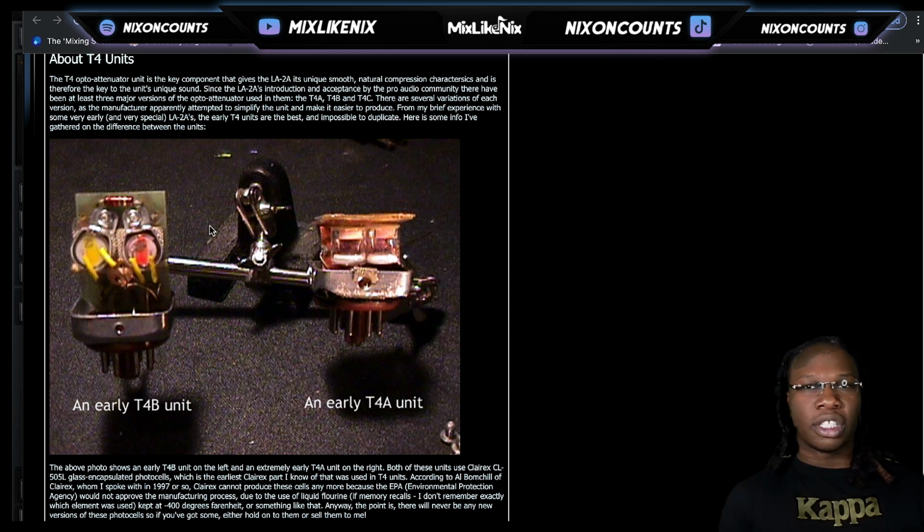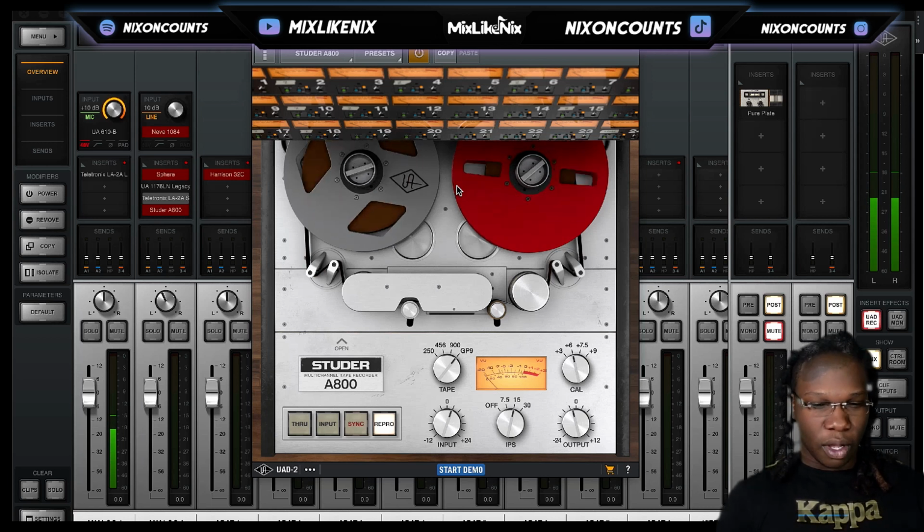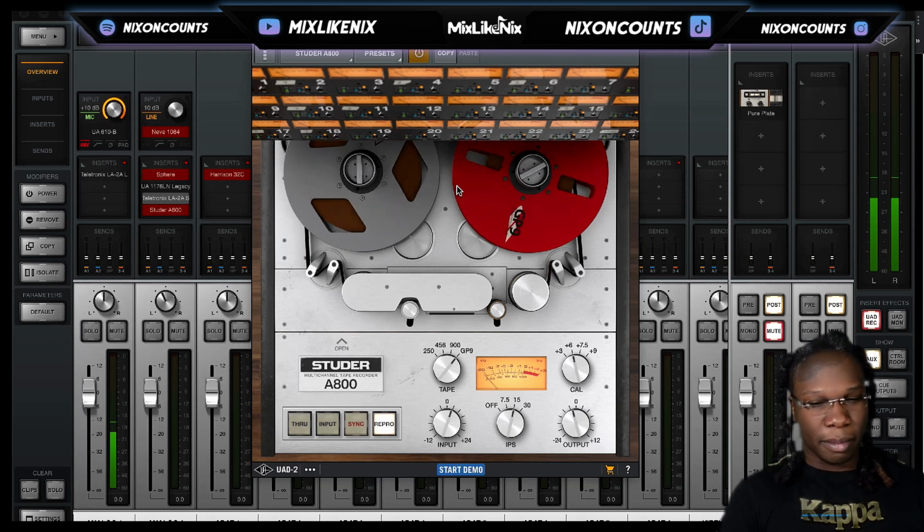You can't just use something out of context. You need to understand the history, where it's been, to know where to take it, where to go with it, right? So that's an important thing to talk about. Now let's talk about the tape machine. The tape machine is very important as well. I feel like that's something that a lot of people are not talking about, right?